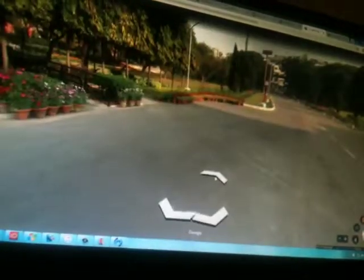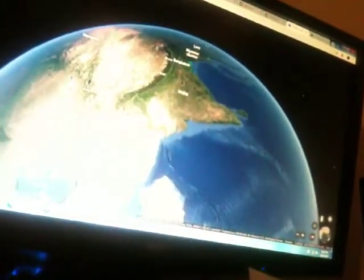Wow, it's like a dirt road over here. Very narrow. Very, very narrow. I think that's pretty much all it will show, so let's tour somewhere else in India.